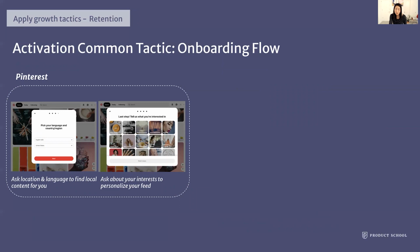A very common tactic on activation is the onboarding flow. Let's take Pinterest, for example. When you sign up, Pinterest will ask you about your location and languages to find local content. Once they know, let's say, you're from Japan, they will probably populate a lot of content in Japanese for you. And then they also ask to understand what your interests are so that they can personalize your feed.